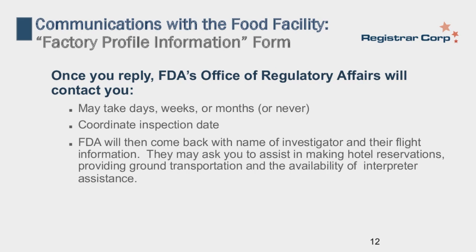Once we get past this awful pandemic, FDA will begin to coordinate inspection dates. They will come back to you, inform you the name of the inspector, and provide their flight information. And they could ask you to assist them in making hotel reservations, providing ground transportation, and whether an interpreter is needed. And if an interpreter is needed, that is an expense that FDA will incur. They do not expect the firm to hire an interpreter. If the company wants to do it, it's fine, but it is not a requirement, and FDA will provide one if necessary.